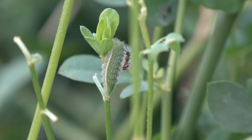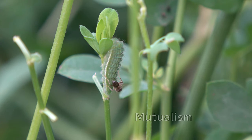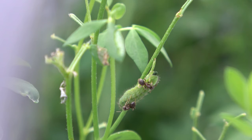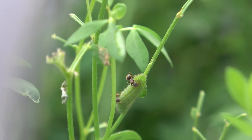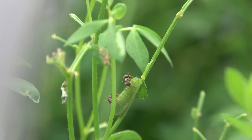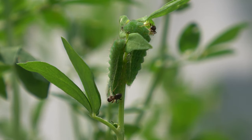Neither the caterpillars nor the ants need each other to survive. But their alliance does make life more comfortable for both of them. Instead of seeing the caterpillars as a potential threat or a meal, the ants embrace their role as protectors. They lavish care upon the caterpillars, shielding them from harm, predators, and maybe even the harsh elements.